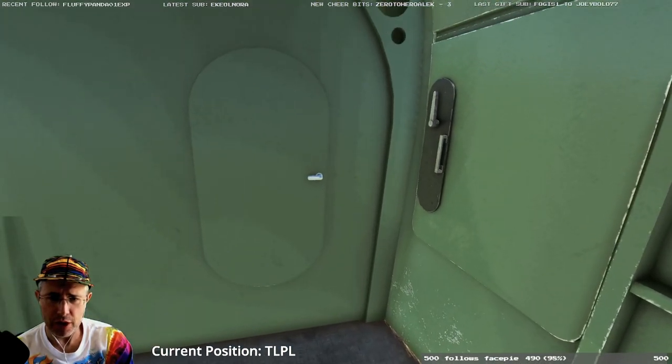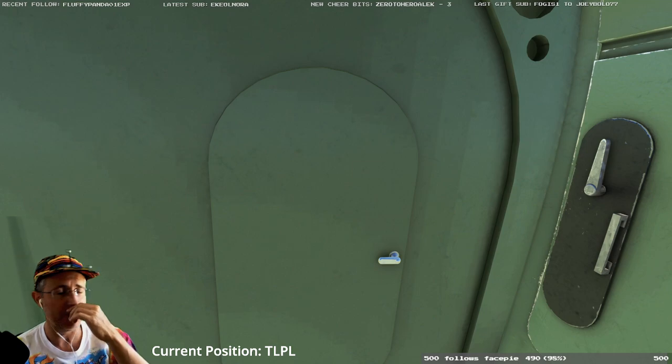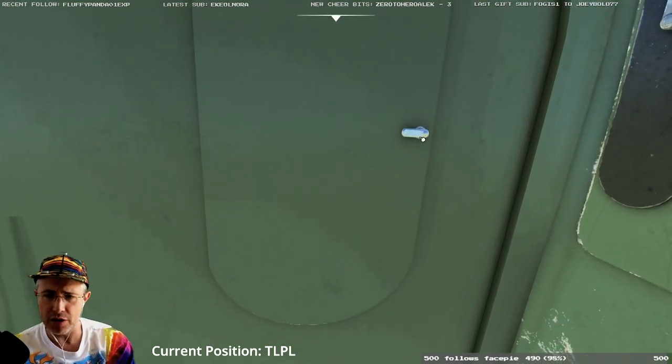Here you go, some Regatron coming in. We are in St. Lucia. That's Tango Lima, Papa Lima. We'll get going soon. I'm just taking a look at the airplane.